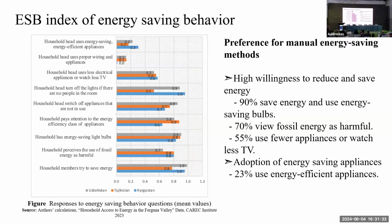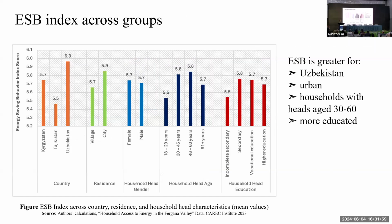The index includes not only insulation, but also energy saving behavior. For example, 90% save energy and use energy saving bulbs, 70% know about harmful fossil fuel, 55% use fewer appliances and watch less TV, and 23% use energy efficient appliances. This index we put across different groups.